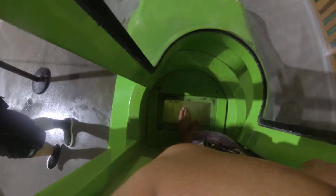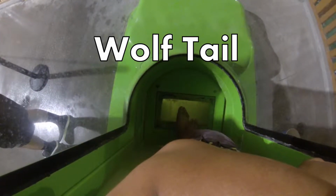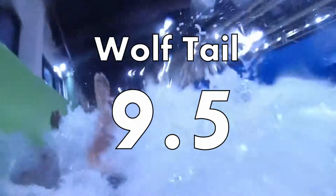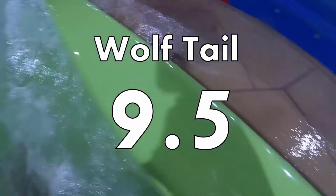So this next slide is called the Wolf Tail. It's pretty much a flush where it just drops you down. So immediately when the capsule closes and once you start counting off, there's no turning back. All of a sudden you just drop and you just go into these swirls. You can hear my reaction, how I'm saying whoa. That's pretty much how I feel. I give this slide a 9.5 for the thrill.